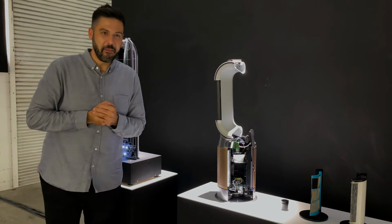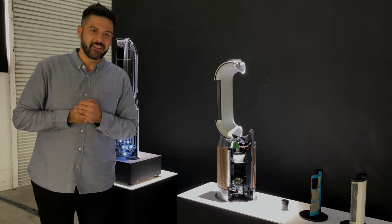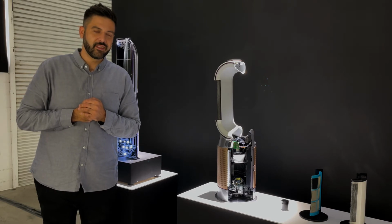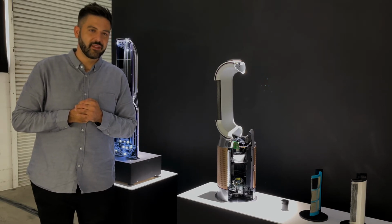I was going to say, did the designers know that formaldehyde was something they had to tackle and they hadn't invented the catalytic filter yet, or was it something that they figured out afterwards?